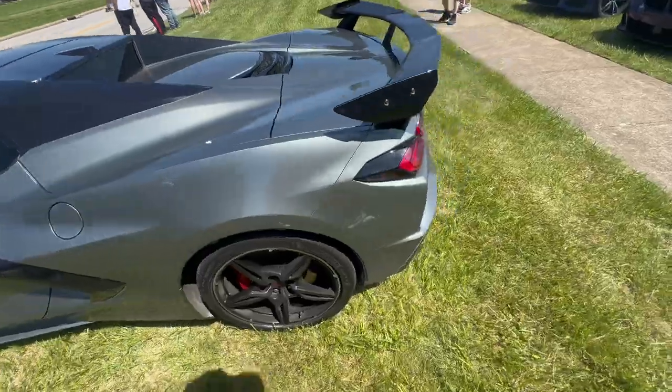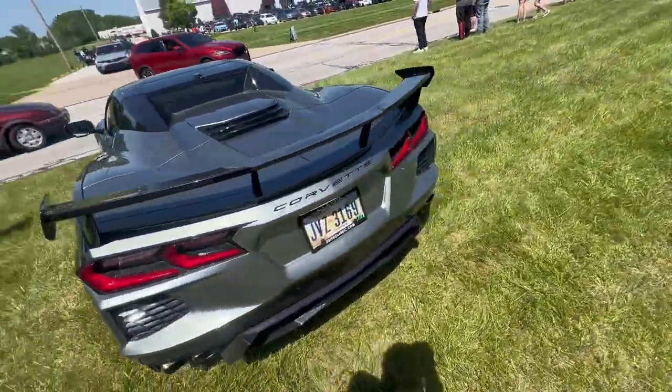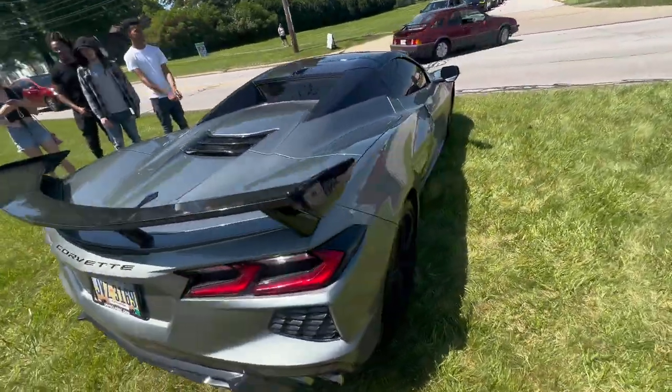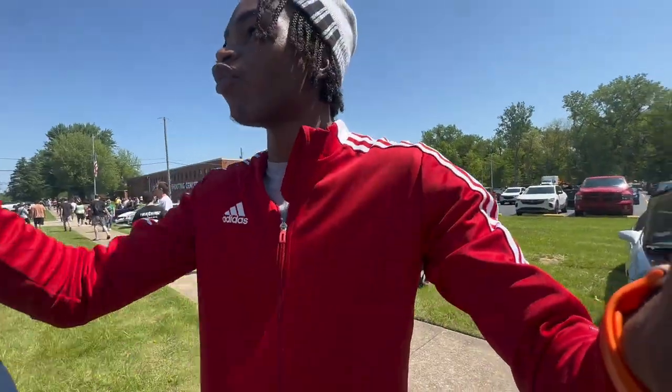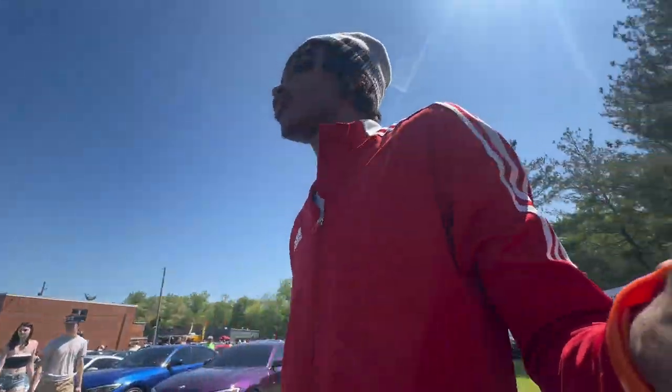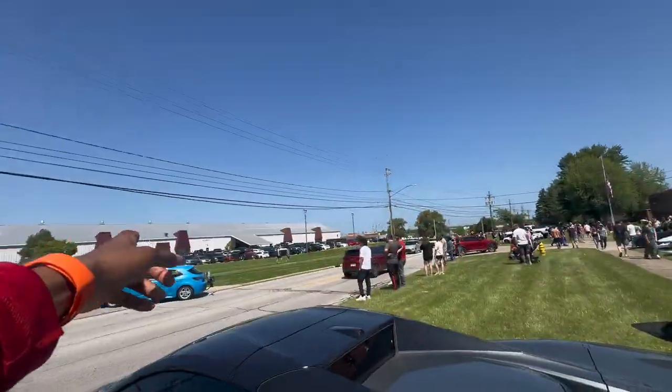But look, man, this is my boy Rob's Vet. This is a Stingray RS, y'all can see. Let me know what y'all think about this Stingray, man. This boy fly. We're gonna go over this way because they got a TRX and some stuff we didn't see over there. Then we're gonna walk across the street, man, because they got some stuff across the street as well.